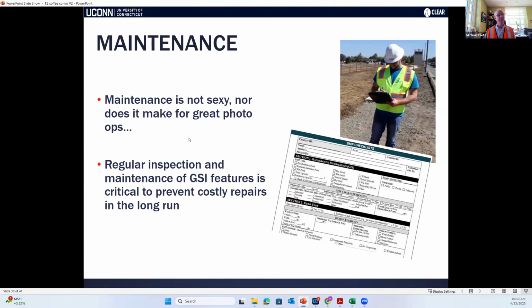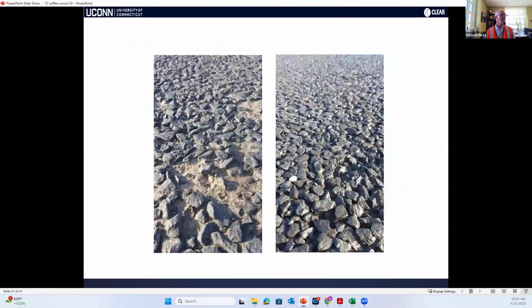So maintenance, the problem is maintenance isn't sexy. It doesn't make for great photo opportunities. Not like the ribbon cutting at the rain garden when it gets installed. Everybody's excited on that first day. But the regular inspection of these features is critical to prevent costly repairs down the road.